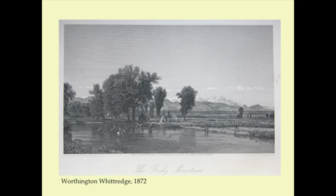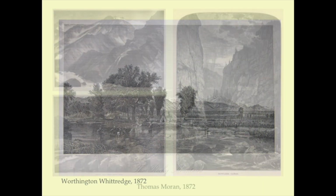Worthington Whitridge was a well-known landscape artist in the Midwest who traveled to the American West with General John Pope's expedition of 1866. About 1870, he produced a painting, Crossing the Ford, Platte River, Colorado, based on sketches he made during the trip. It shows the ford across the Platte, basically at Denver. This is perhaps his best-known painting, and it was reproduced as a steel engraving in Picturesque America. It was one of the most widely disseminated pictures of Colorado, and it remains iconic to this day.